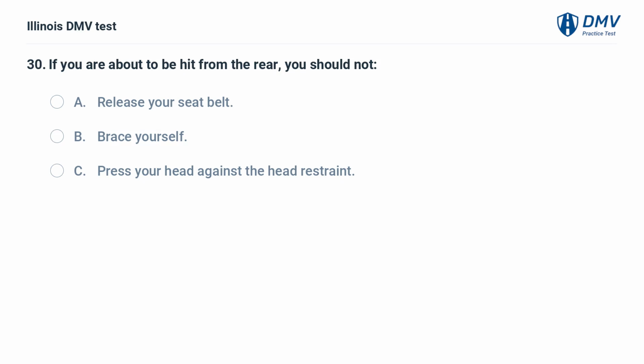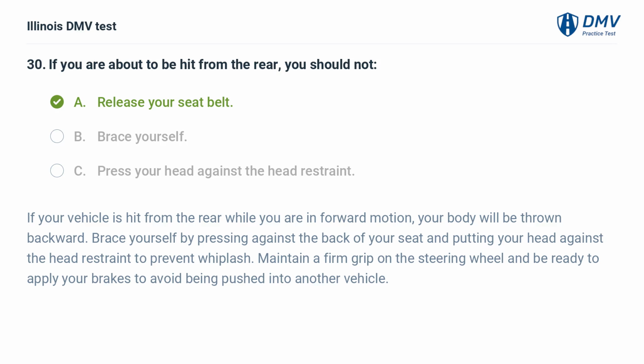If you are about to be hit from the rear, you should not: A. Release your seat belt. B. Brace yourself. C. Press your head against the head restraint. A. Release your seat belt.